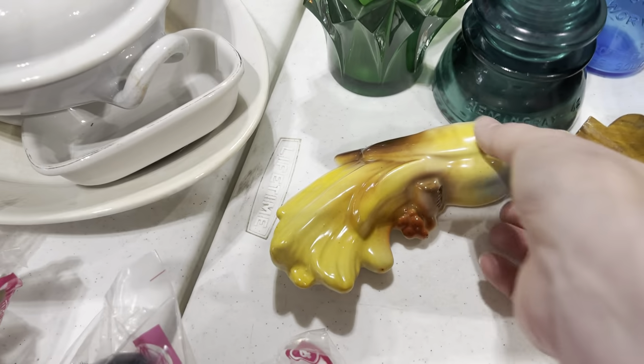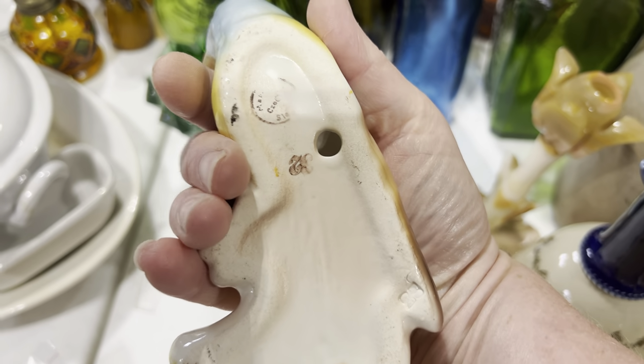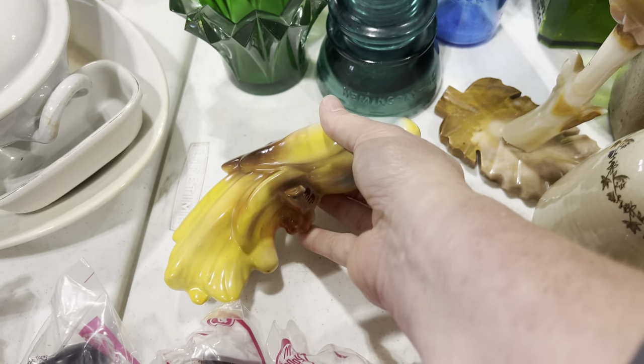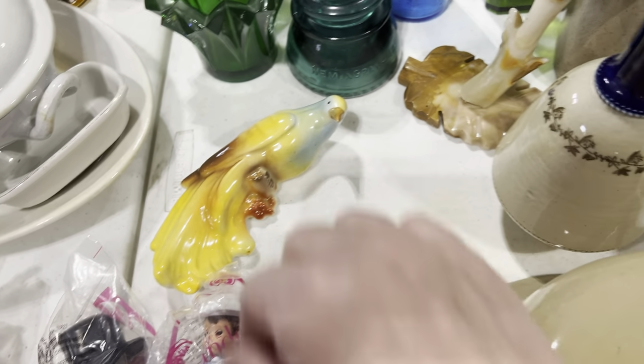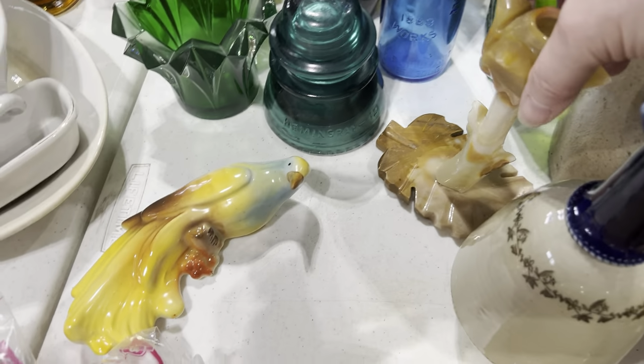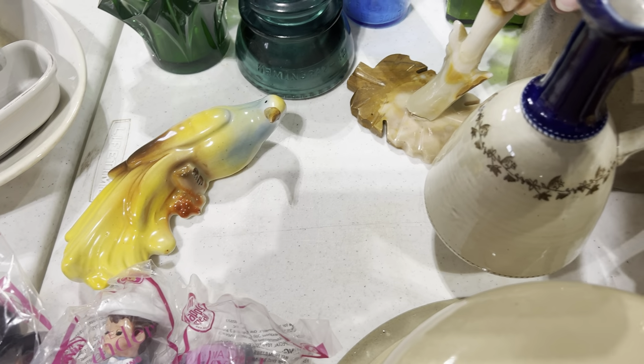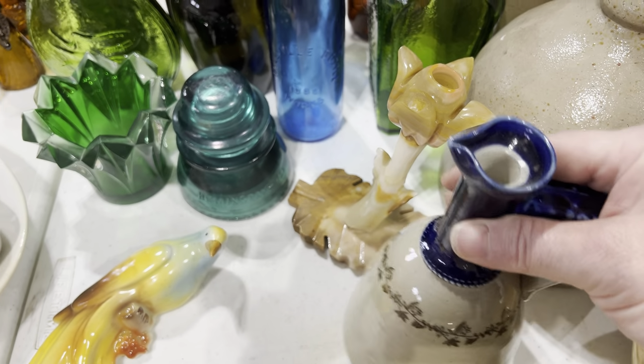This is a little Czechoslovakian planter bird. So he's got a hole so he would hang. So I'd probably pop him on eBay or maybe Whatnot. I'm not sure. We've got to glue this piece back together, do some little epoxy glue. But that's that nice stone material.